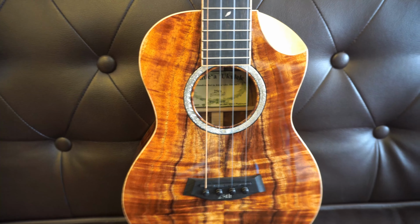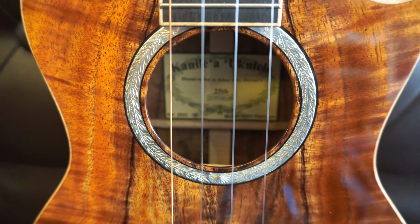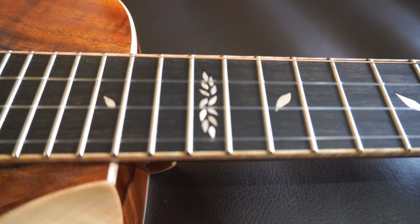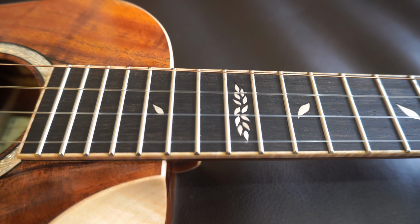Now, the Platinum range by Kanile'a is a concept model. Think like a supercar concept model. Each year, Kanile'a will make a limited run. It's actually got smaller as the years have gone on. The actual cost of the instrument's gone up and the amount produced has shrunk. And what you get is a ukulele that tries to push the envelope. At least that's what we've had in recent years.